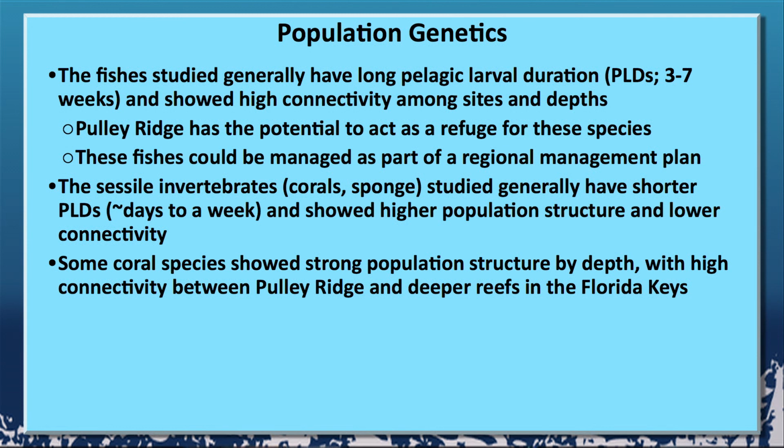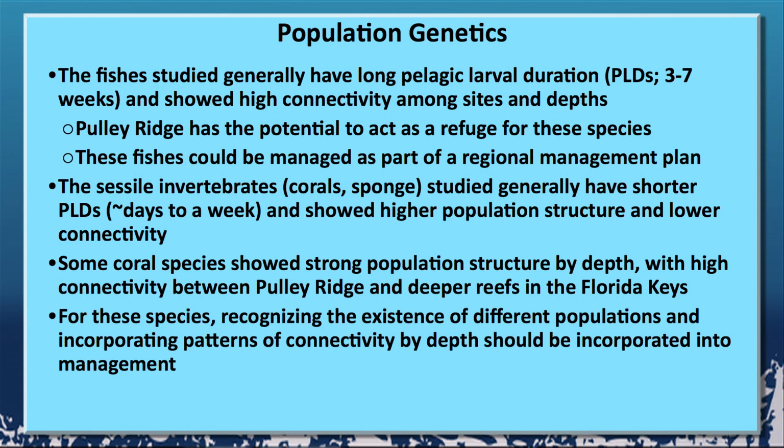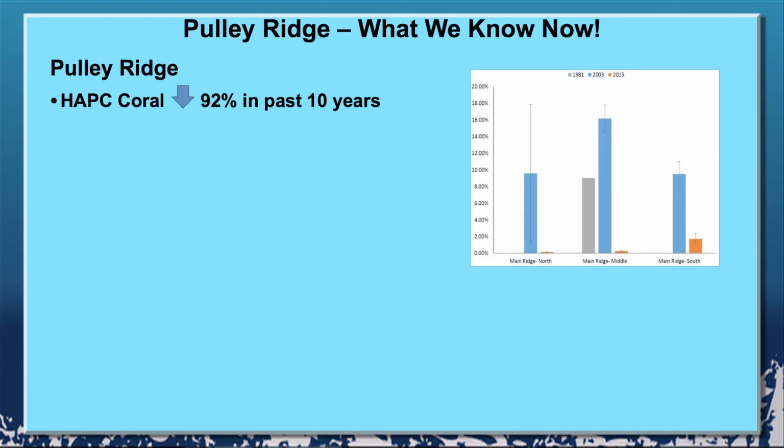And there's also some population structure based on depth. The closest tie for most of these, like the sponges and so on, seems to be to the Florida Keys, not to the rest of the Gulf of Mexico so much. And again, all this data coming together is saying that we need to be thinking much differently in terms of how we manage our resources. It needs to be done on a much more regional scale with a lot of collaboration, including international partnership. So briefly, what do we know now that we didn't know before at Pulley Ridge?